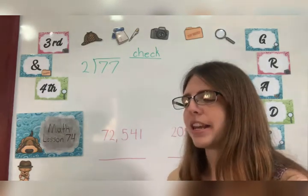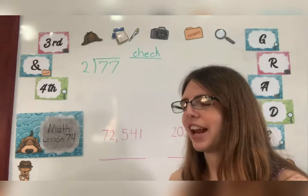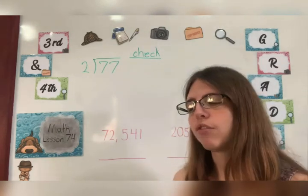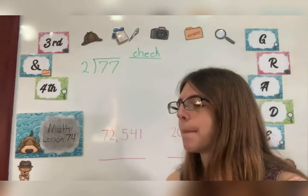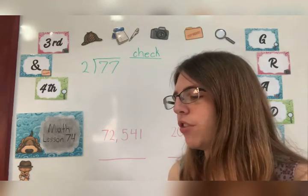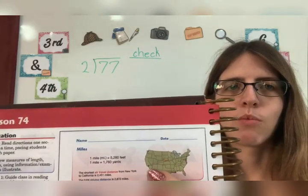Okay, I want you to look at the red box at the top of your paper. It tells you how many feet are in a mile and how many yards are in a mile, so that's something that you need to memorize, you need to learn. And then underneath of that, it has 2 little sentences. The first one says, the shortest air travel distance from New York to California is 2,451 miles. So if I want to travel in an airplane from New York to California, it'll take me 2,451 miles to get there. So if you look at your map, it's the red line.